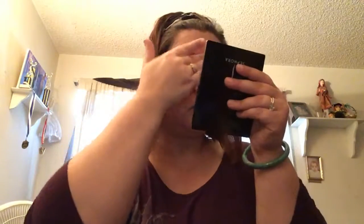So I don't really have a huge pore problem. I do get oily in my T-zone though, particularly my forehead, so I just want to make sure that's all covered. Typically I only apply primer in my T-zone, but I notice, at least with this foundation, it performs better when primer is all over the face.